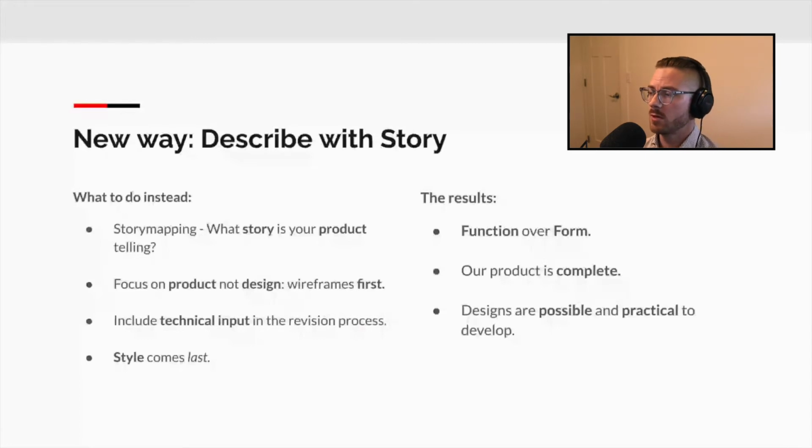This also results in a complete product. We can't get into the situation where we have entire flows of the app that don't connect to other flows of the product. We can't get in the situation where we're expecting the user to have this wonderful experience, but they've done nothing to prepare themselves to get that experience. They haven't onboarded. They haven't given us access to things. They haven't created an account.